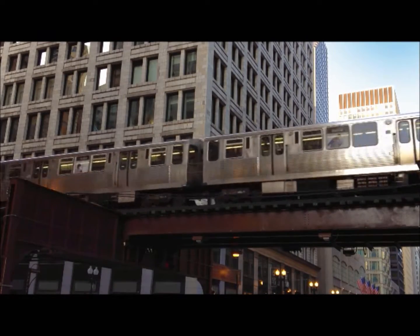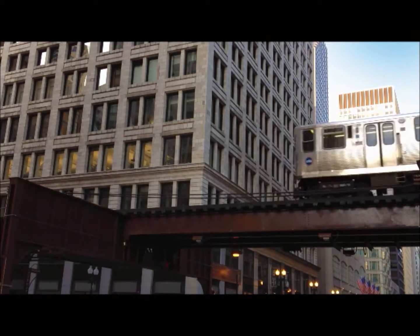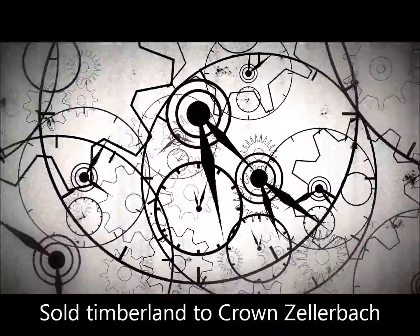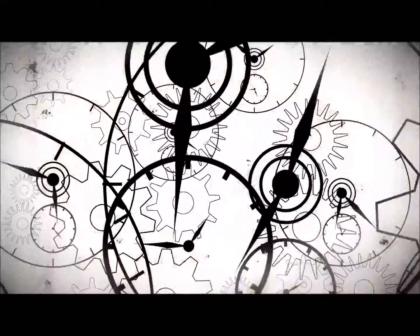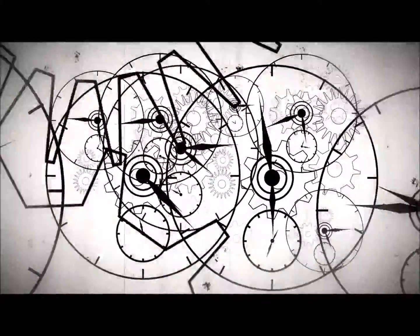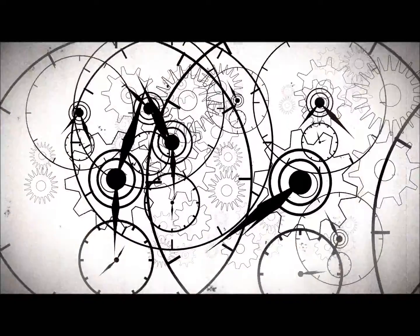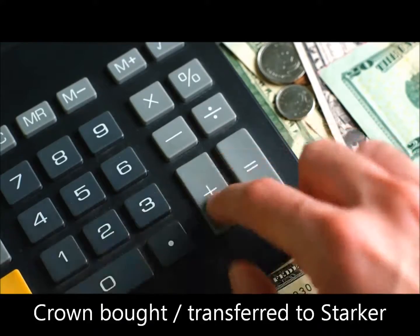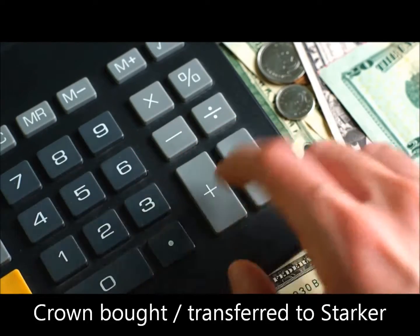But what happened with the Starker situation was this. The Starker family sold some land to Crown Zellerbach Company, and instead of receiving cash in the sale, they took a credit on the books of the company. Then, over the course of a few years, as the Starker family found a replacement property they wanted, Crown Zellerbach would buy it and have it deeded to the Starkers and applied against this credit.